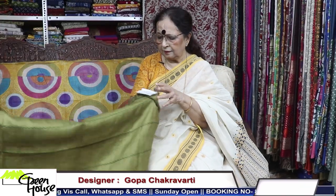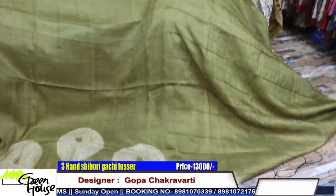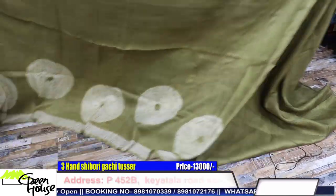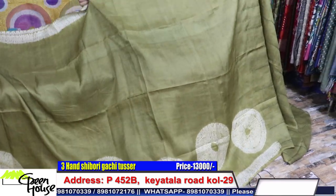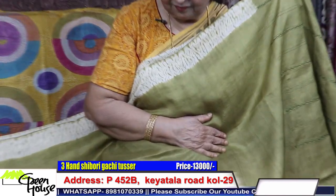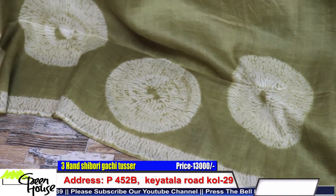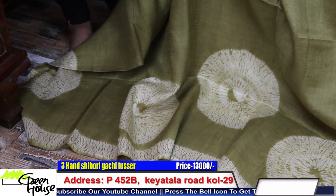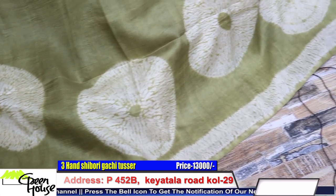This is the one. Here's the third one, same shibori. Oh, this is so beautiful, such a wonderful green. Dekhun, sundor ekta green. Go for this saree. They're all on Gachi Tusser. All on Gachi Tusser and all needle shibori.